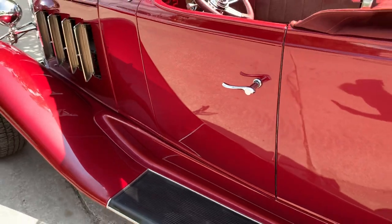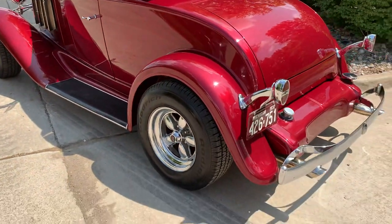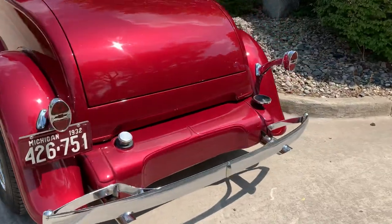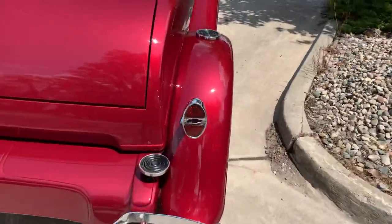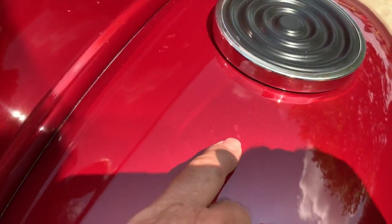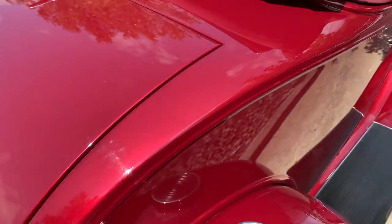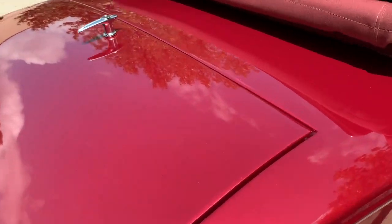The car has very little chippage or scratches to report. There's a couple small marks here that have been touched up close to where your shoe is when you're stepping into the rumble seat.